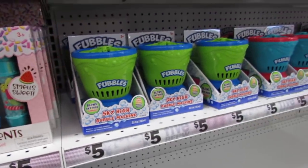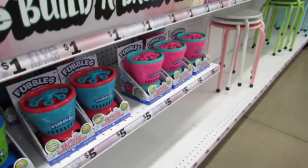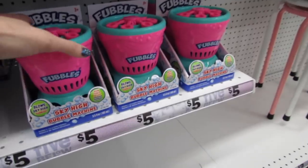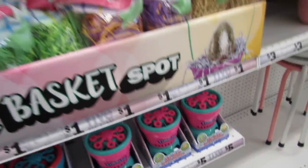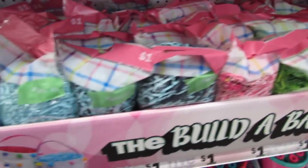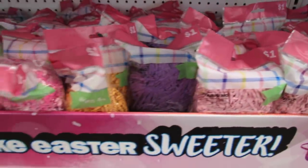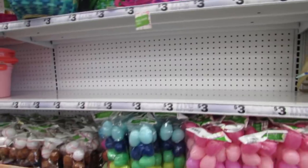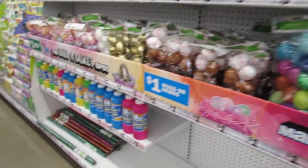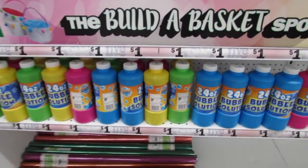A sky-high bubble machine. Those are just $5. Ooh, I love the pink and green. And then all the Easter grass. That's all paper Easter grass, which means when you're done with it, you can recycle it. Oh my gosh, you guys, look at this one. It's so pretty with the bright pink. Love that. We are gonna have a lot to look forward to next time we come in because they have tons of boxes everywhere.